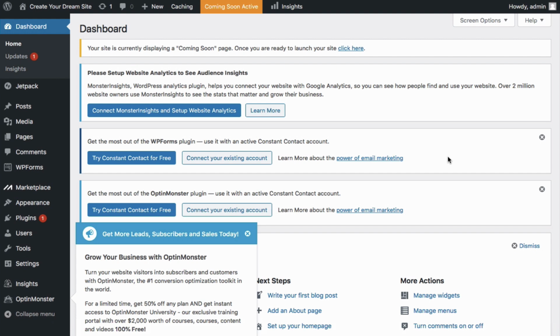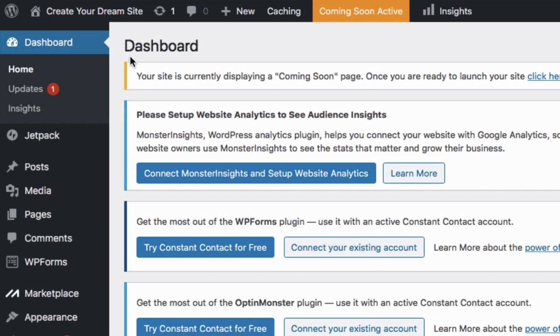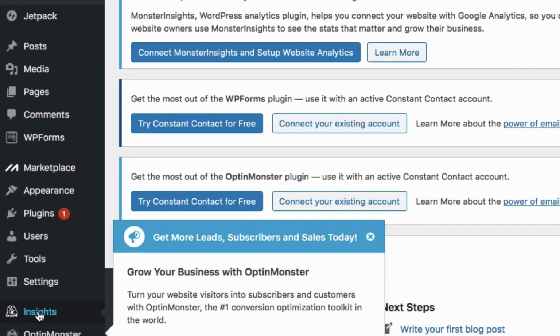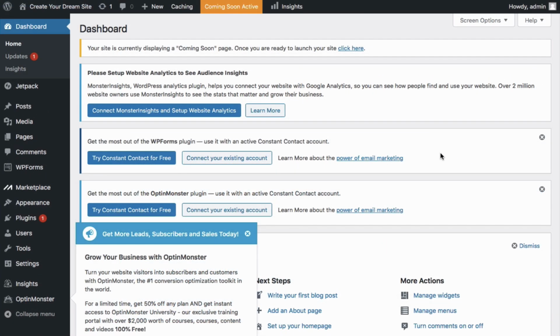And this is the WordPress dashboard, and think of it like the heart of your website where you can edit and change different things. Now, there's lots of different things going on in here, and we're going to talk about these very soon, so don't let it scare you or make you feel overwhelmed. It's not daunting at all. It's actually super easy to work with WordPress. And I'm going to show you how in this video.